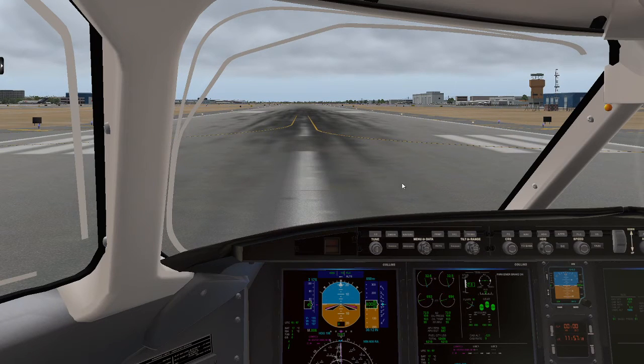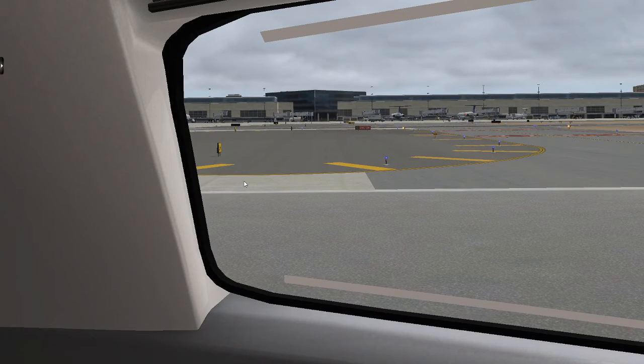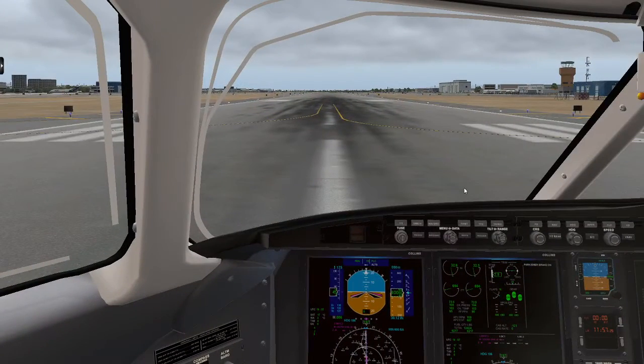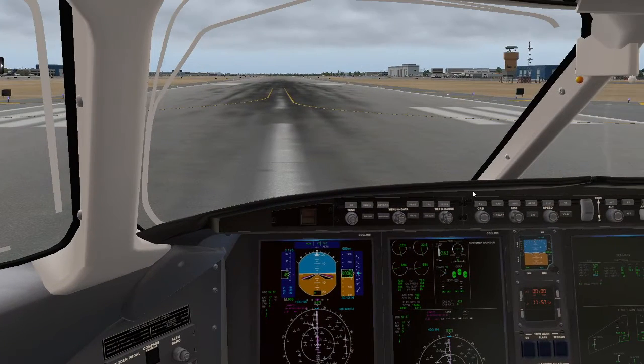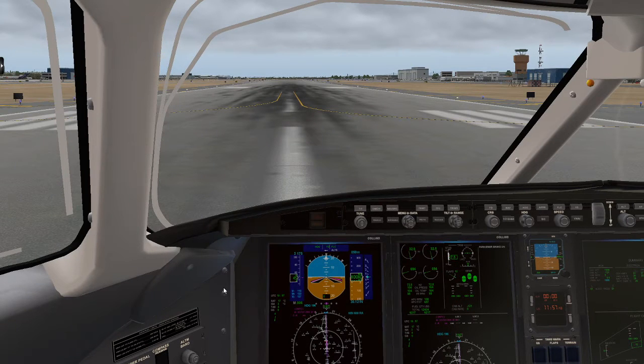634 Charlie Zulu, Santa Barbara approach. Oh, there's the traffic. 1655 IDA. I confirm 1655. 30 Lima, contact Bakersfield approach 118.8.